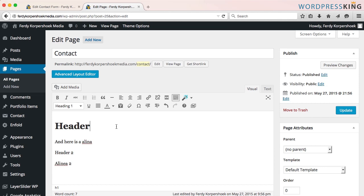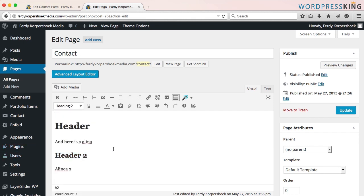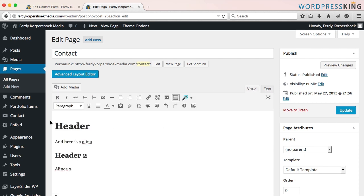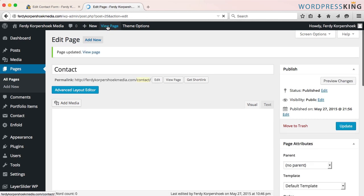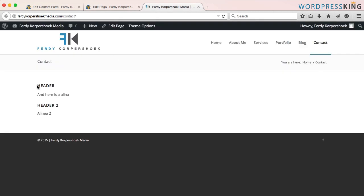Now I select this one and I say heading 1. It's getting really big. It's because it's the visual editor. You can see what is happening. Over here I can select header 2. It's getting smaller. But if I go to the text editor, you see no layout, you only see code. So here you see the code in the text editor, and in the visual you see what the code is doing in real time. If I update this page and open it in a new window by clicking Ctrl or Command View Page, you see we have a header and header 2.